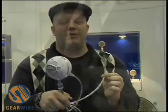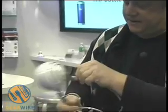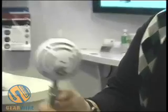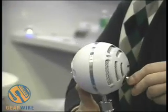And the latest addition to the spherical line is the Blue Snowball. The Snowball is a very unique microphone in that, I don't know if you can see this, there's a USB cable attached to this, and it has USB connectivity. Notice there's no XLR, it's just a USB. The Snowball features two different polar patterns, Omni and cardioid, and it's really designed to have a wide range of applications.